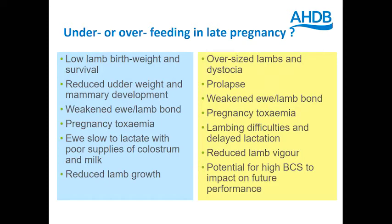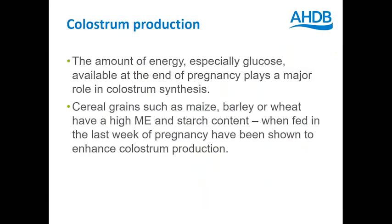We can also see these big fat ewes have reduced appetite close to lambing, and they're really quite hard to feed, and they're not particularly hungry, so they can run into pregnancy toxemia and some difficulties with lambing and weakened ewe-lamb bond again. Delayed lactation if we end up with lambing difficulties because of the stress of lambing, often reduced lamb vigor, and of course the potential for the high body condition score to impact on future performance with the ewes.